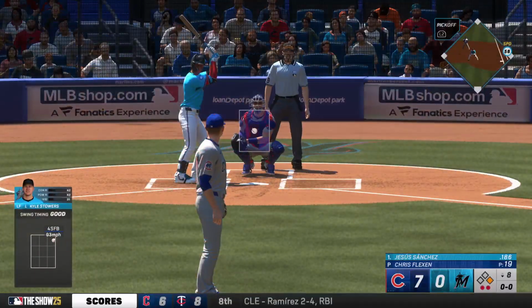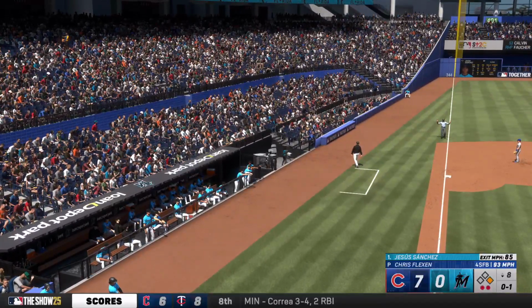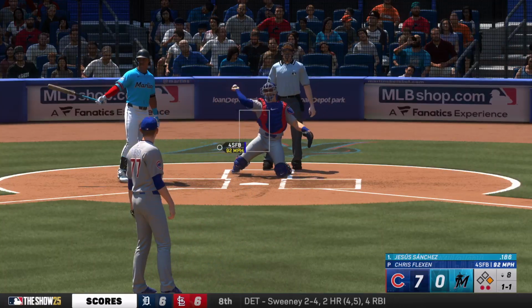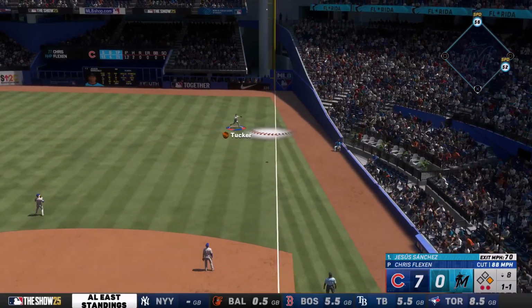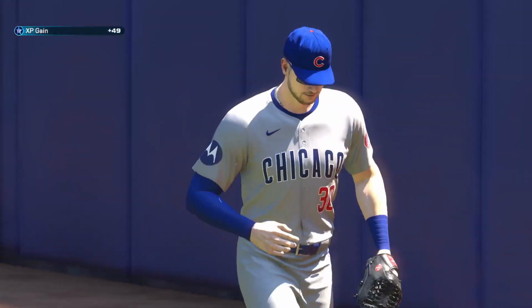Now it's the Marlins leadoff hitter, Jesus Sanchez. That one pushed foul out of play off to the left. The Cubs up big in this one. Here the bottom half of the 8th inning. And it's even up. And that one is lifted in the air. Tucker on the move, and he makes the catch. And the inning is over.